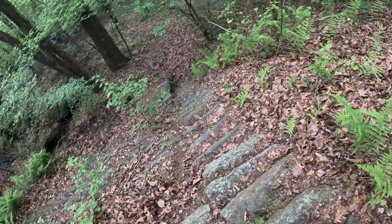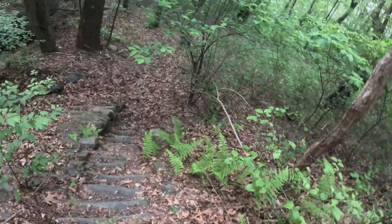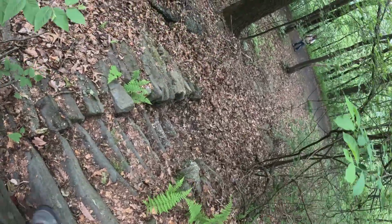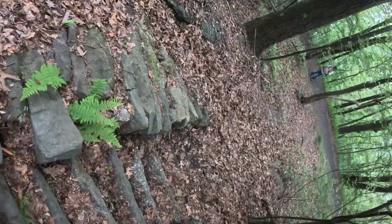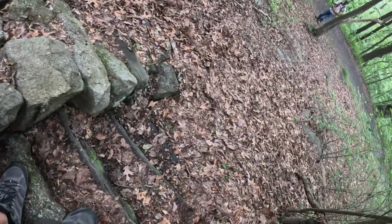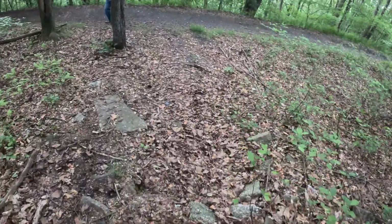Back down to that trail. Probably been better off to come up these steps and then down. Here we are. So they're barely wide enough for my foot to catch on to. Whew. You come back down that way? Yeah. That is steep.